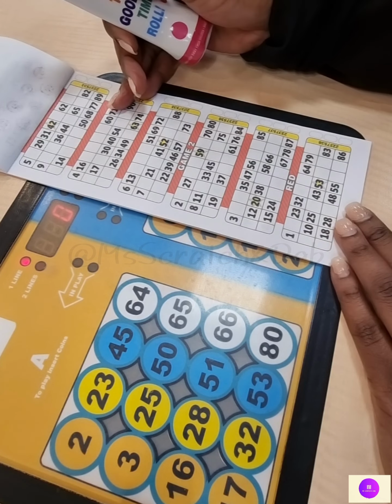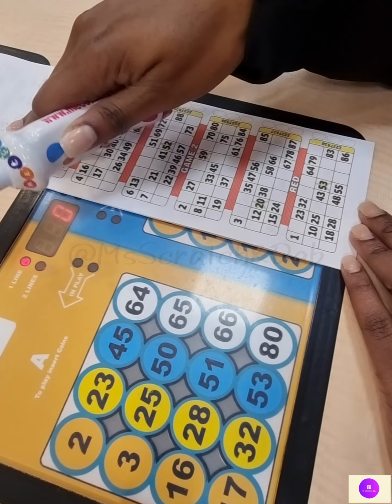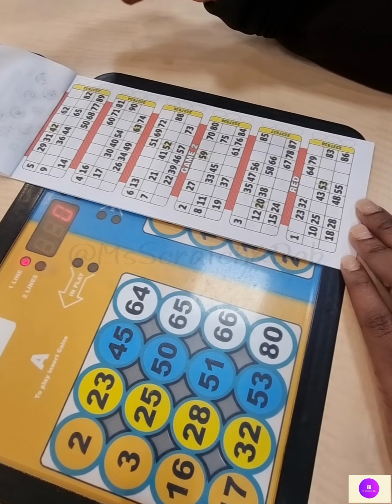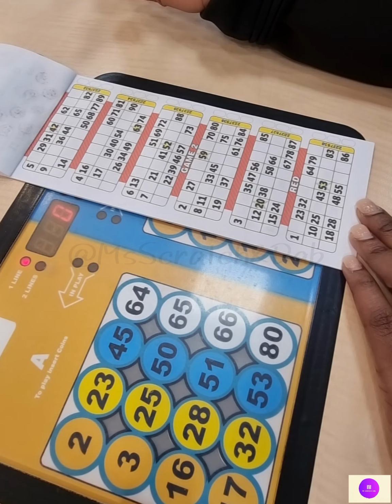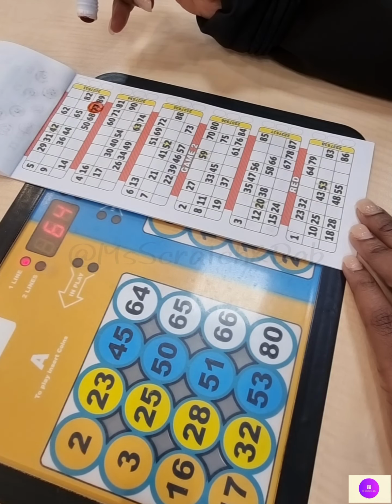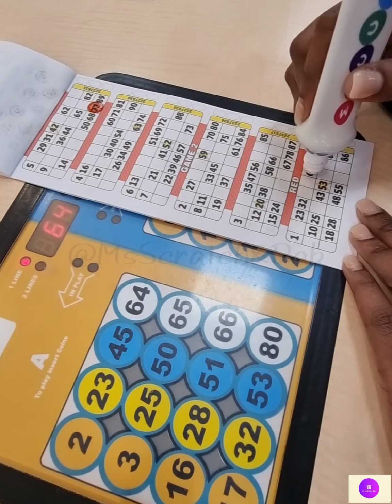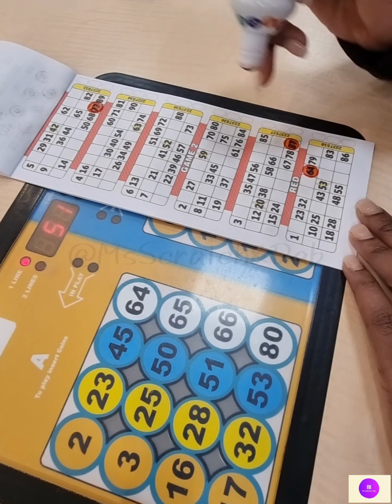Should be an orange page. What's it then? Red page. In 1-1 then, £10, thumbs up. All the 7s, 77. 6 and 4, 64. 8 and 7, 87. 5 and 1, 51.